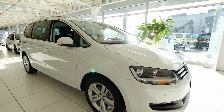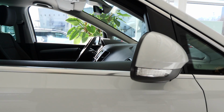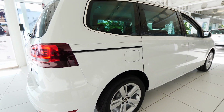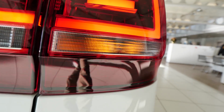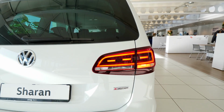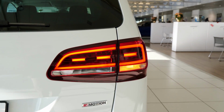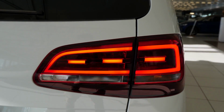But I have to tell you, the new Sharan 2020 model will come in a few months on the market and we will see it all. I'm very excited to see the new Volkswagen Sharan, the new version. This is the old version from 2019 and before, and actually it's the last on the market that you can buy right now, but in a few months the new Sharan will come on the market.